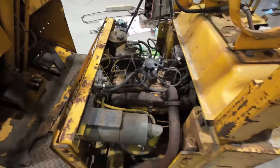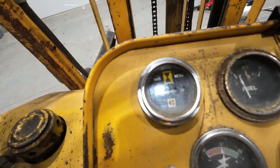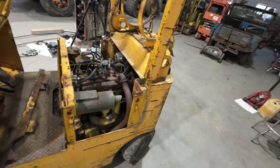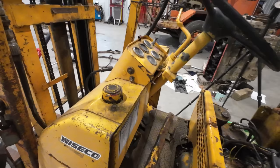Any other notable observations here? For what it's worth, the hour meter reads 9,398 hours. Hard to say if that's accurate or not. I would say probably is. That seems about right, 10,000 hours for a machine of this age. I haven't run the serial number through CAT, but I'm going to guess that this thing's probably a mid to late 70s. Let's check our hydraulic reservoir.